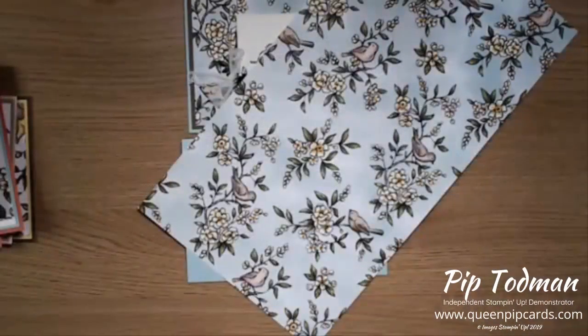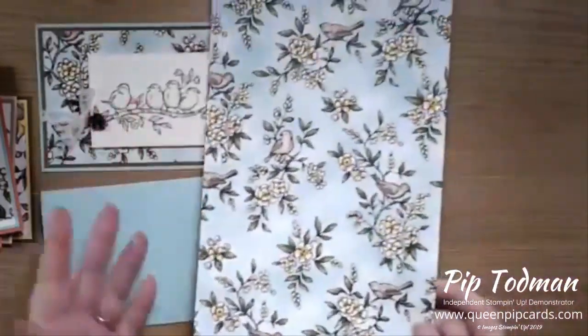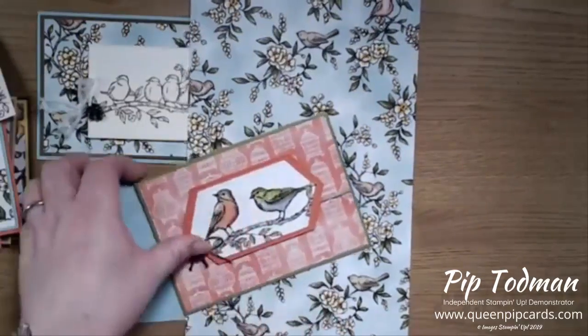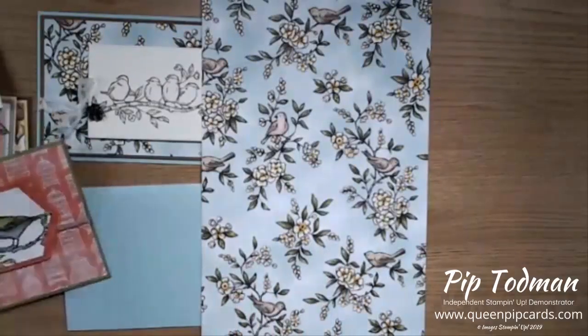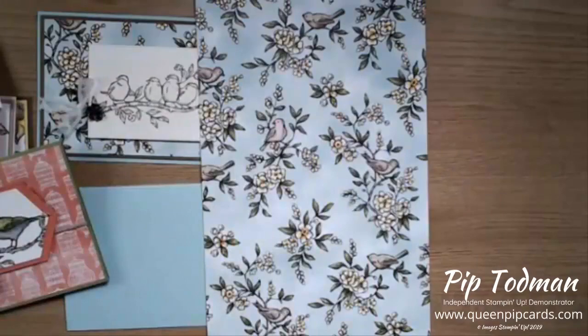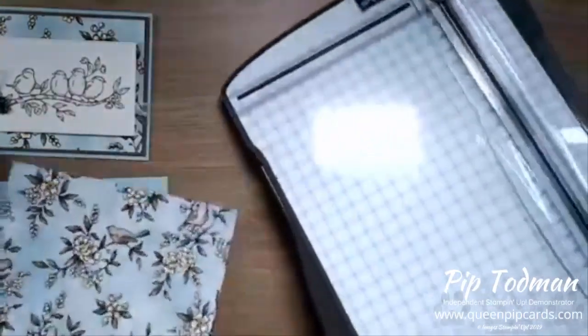So lots of lovely designs, quite fresh and bright, but also gentle at the same time. Like the birds on their own, these ones, they're quite bold. But then you get things like this, which is quite subtle, and then just the flower ones, which are just lovely for adding extra bits and pieces onto cards.